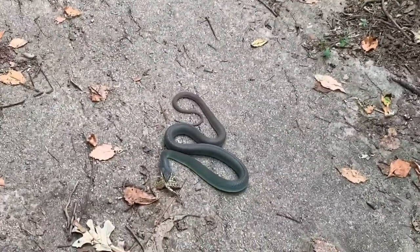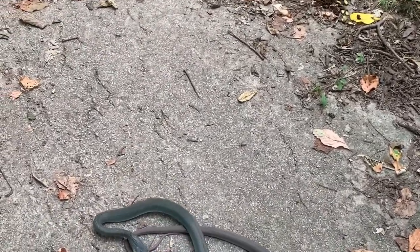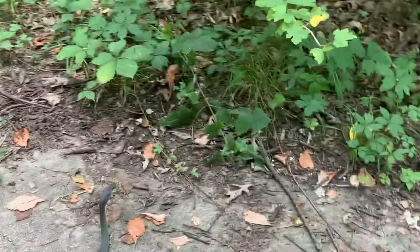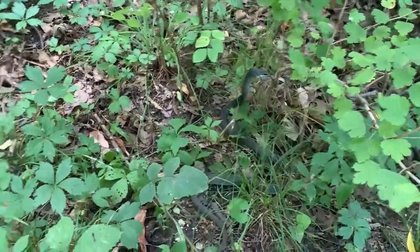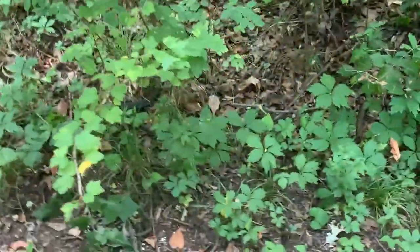Back up. At least it can't bite me if it's got a frog in its mouth. Go on. All right, you can walk past now. Just walk on the far side.